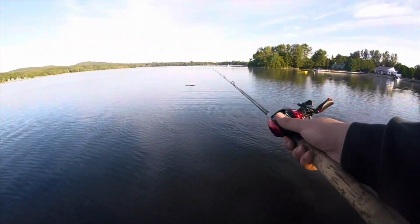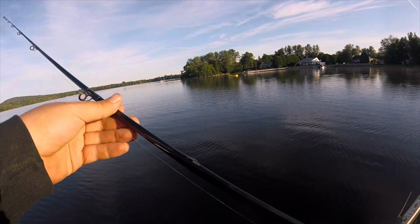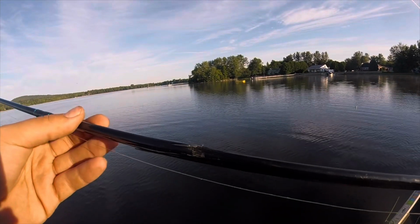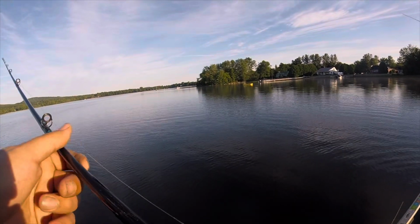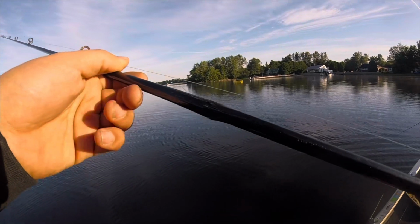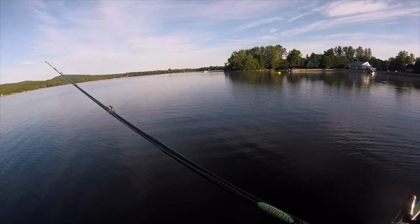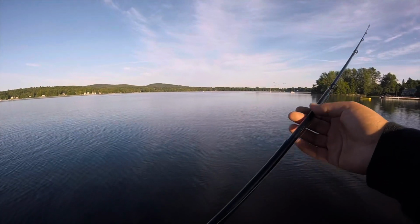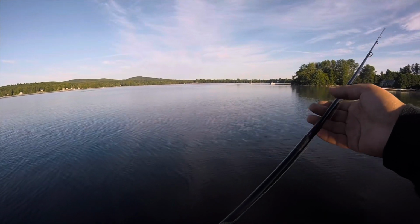Oh! Are you kidding me? Oh, St. Croix, we need to talk. No. Guys, what? Oh God. Wow, does that suck. I just lost a really nice rod, guys. Hopefully St. Croix will warranty this.